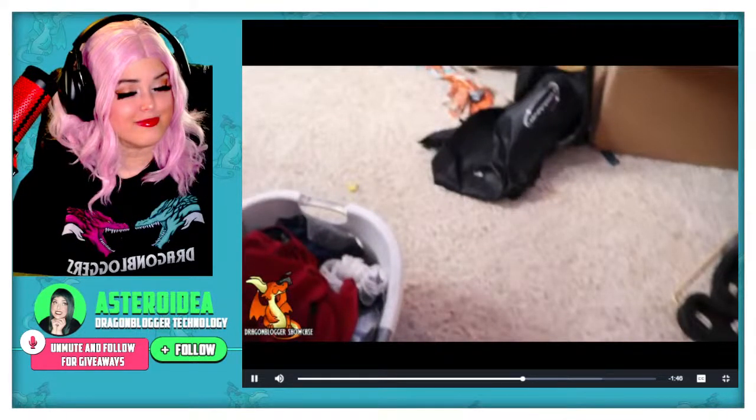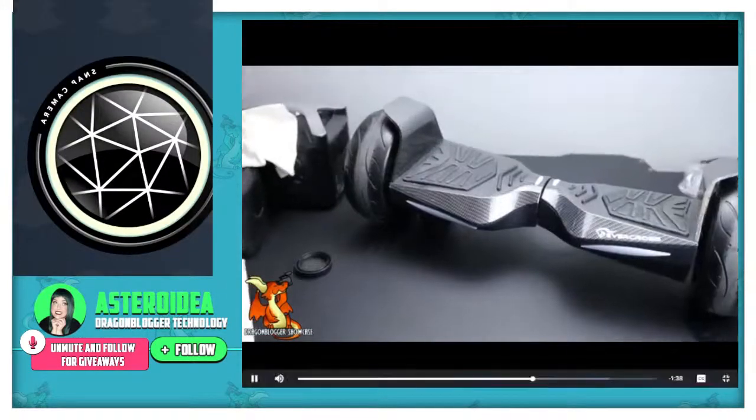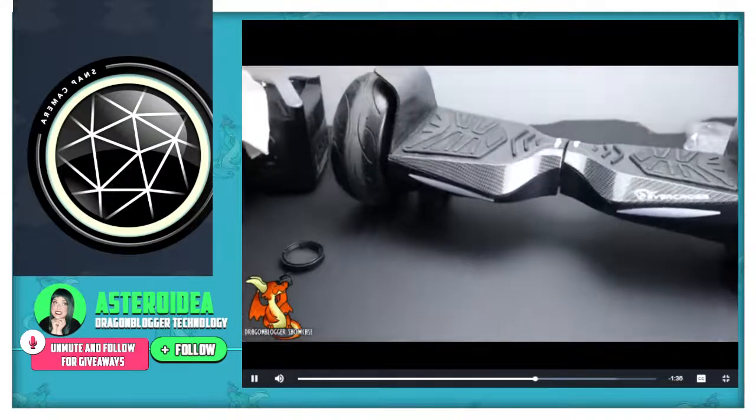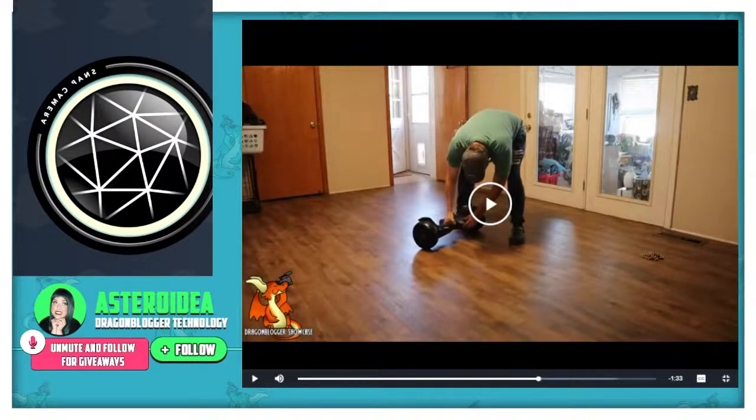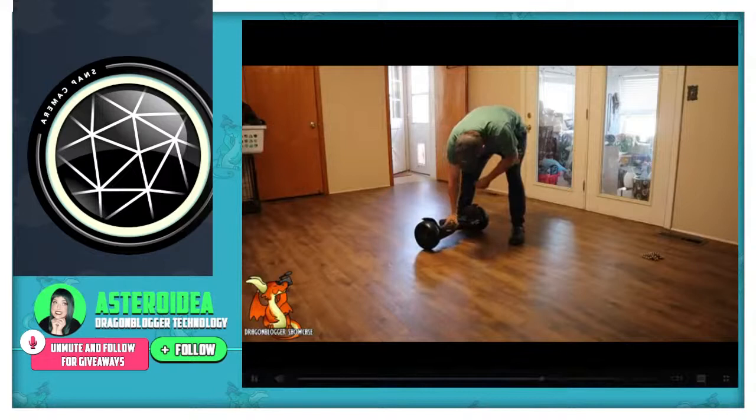And as you guys can see right there, it actually does have a really decent sound quality, which is a cool feature. One thing's left, let's go ahead and try to ride this thing. Nate's about to go riding on the hoverboard. To get up and going, you just push the power button. It'll do a little quick start.